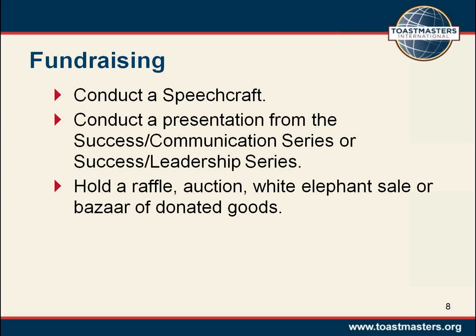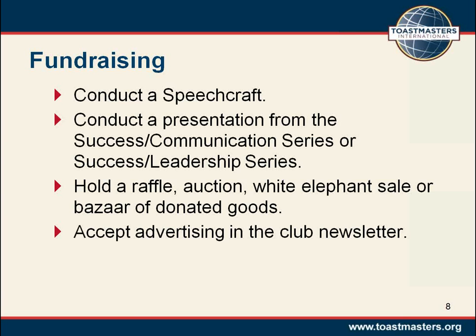Hold a raffle, auction, white elephant sale, or a bazaar of donated goods. You've probably done this in your churches or your civic organizations for years, so this is not a new idea.